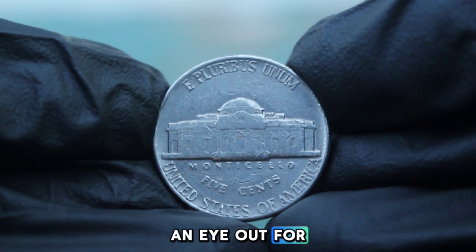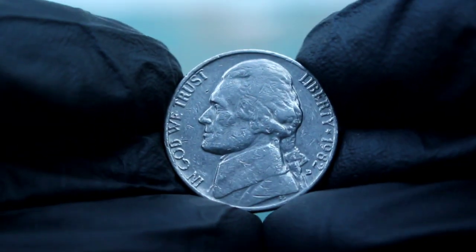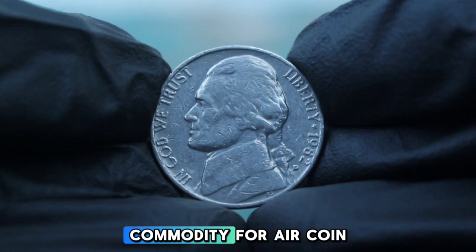Another thing to keep an eye out for are error coins. Off-center strikes, double strikes, or other minting errors can add a premium to the value. Some 1982 nickels with errors have sold for over $100, making them a hot commodity for error coin collectors.